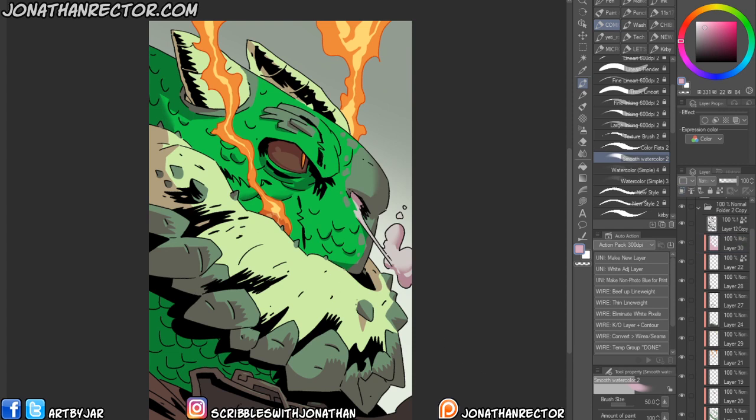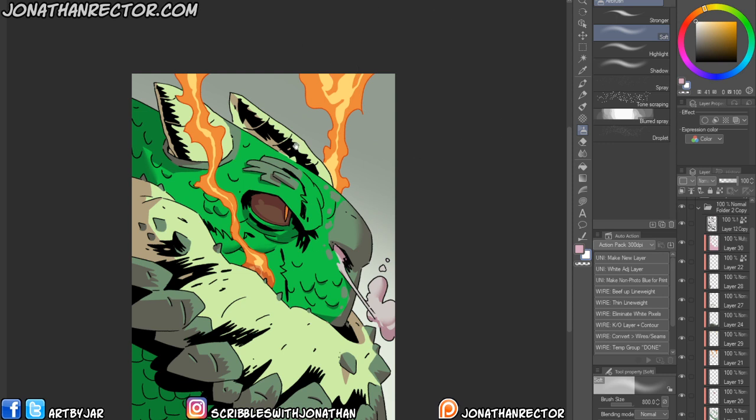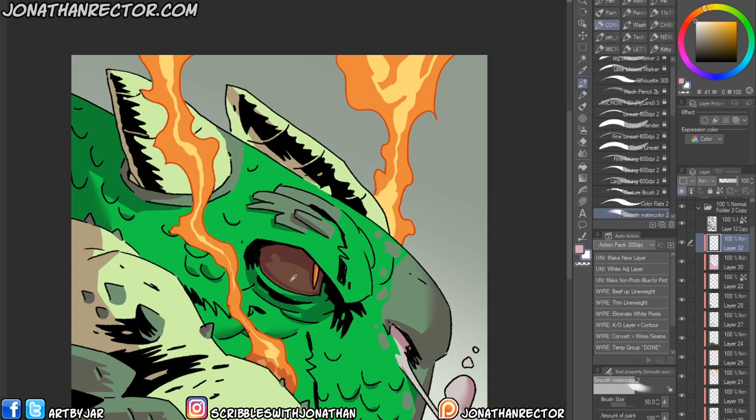Okay, so the background's kind of pissing me off a bit. So what we're going to do is try just a slight glow around them, maybe. Why is this going pink? No, I don't like that at all. Good, nice little glow.